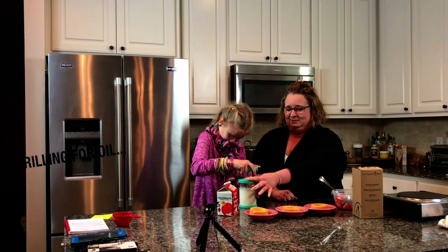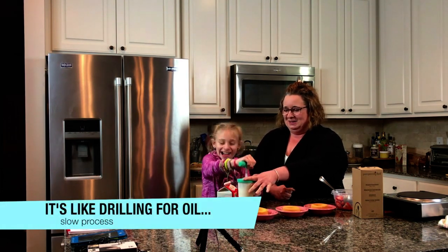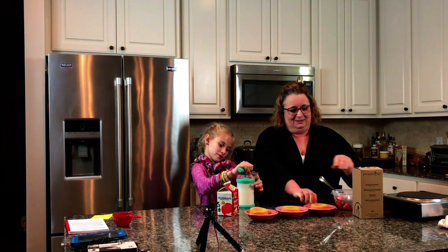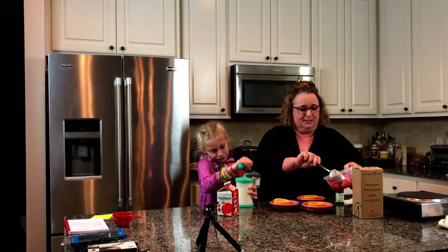It's working. I'm gonna break it. It's actually getting pretty thick. It's getting thicker? It's hard to see. Okay, well, I'll be putting some strawberries in our mini cups here.